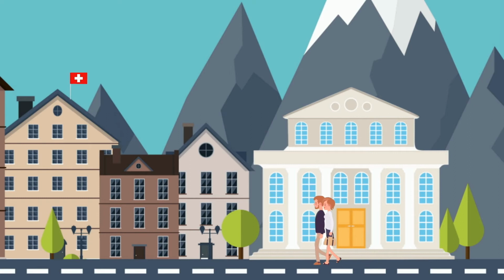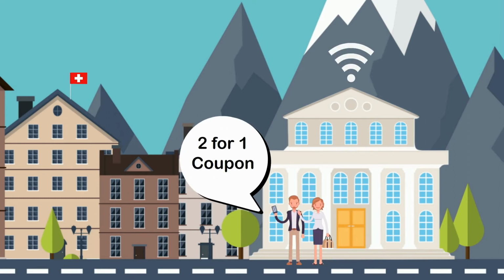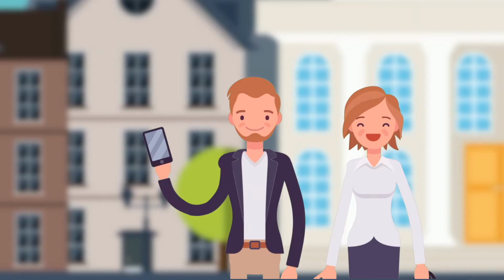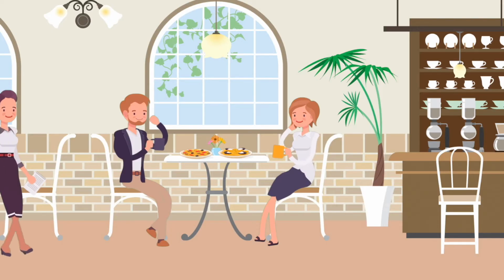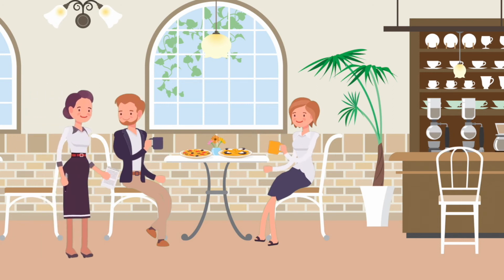While walking in town, Carol and Tim receive a geo alert from Pass Wallet, reminding them to use one of the coupons. Awesome! Tim and Carol decide to have lunch. They redeem their coupon together with the waiter before paying.